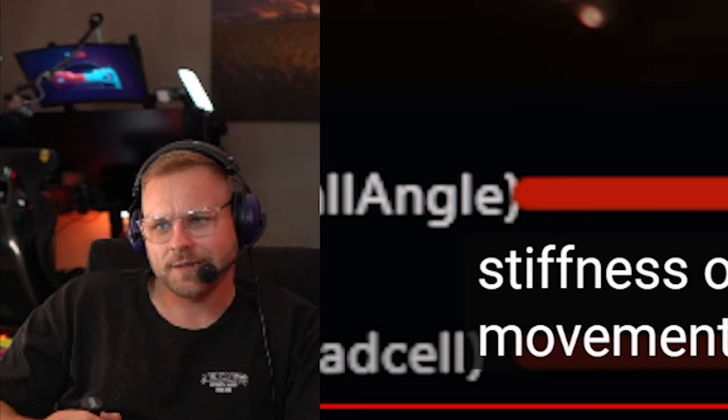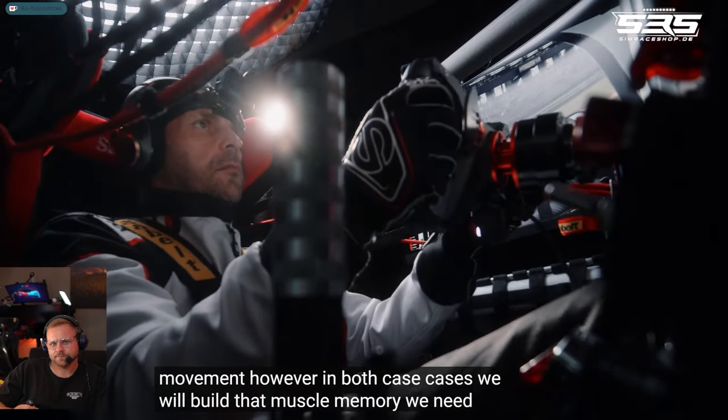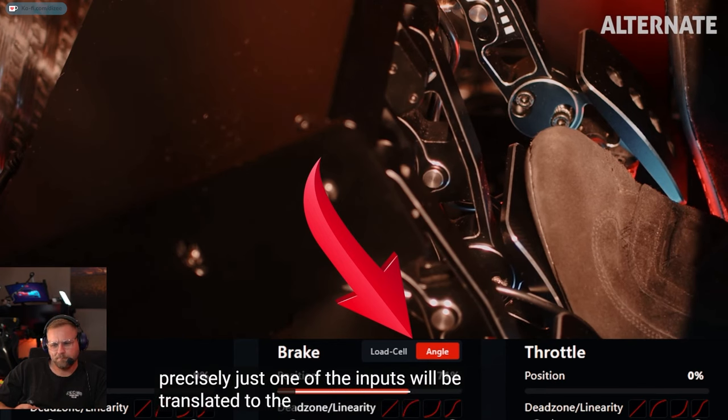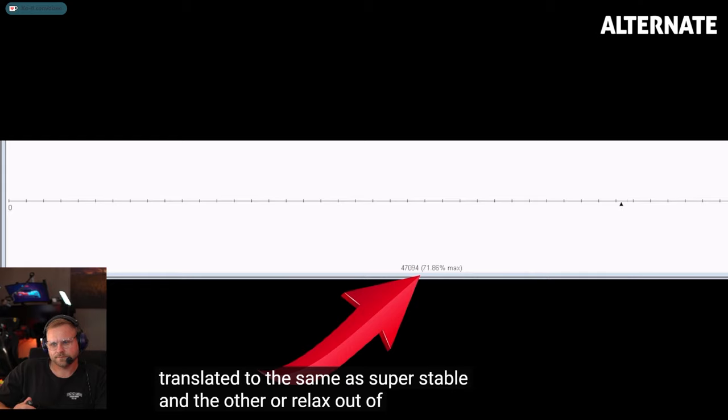However, in both cases, we will build that muscle memory we need and subconsciously execute that movement precisely. Just one of the inputs will be translated to the sim as super stable and the other will relax out of our control.